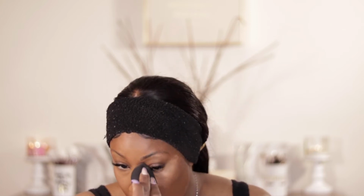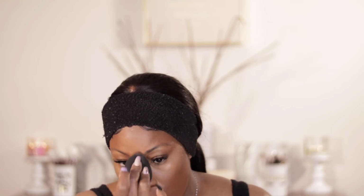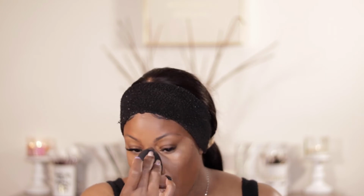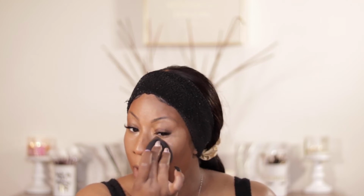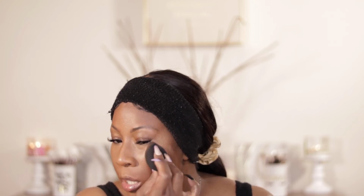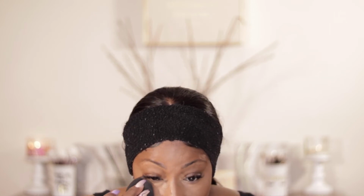Sometimes I like to take the same sponge and whatever product is left, and I will just put that on my lid to kind of help mute out my lid. And then I take whatever is left and just carve out my cheek area just a little bit more. I'm gonna finish blending and then have you guys take a look-see to see what you think. I got some good coverage.